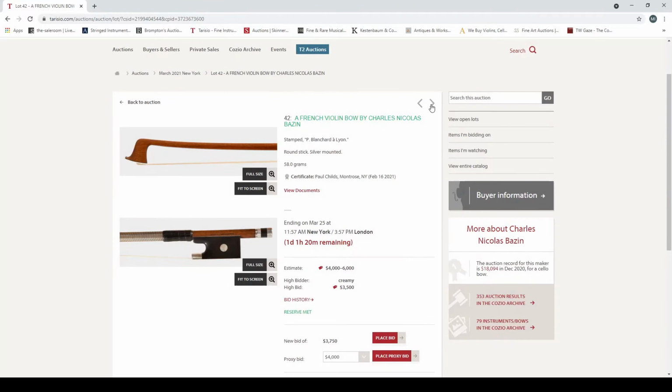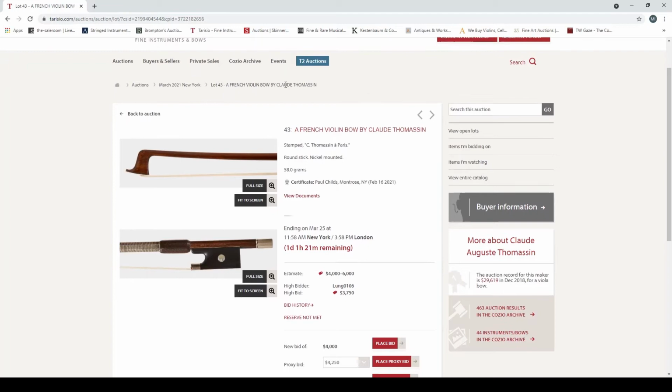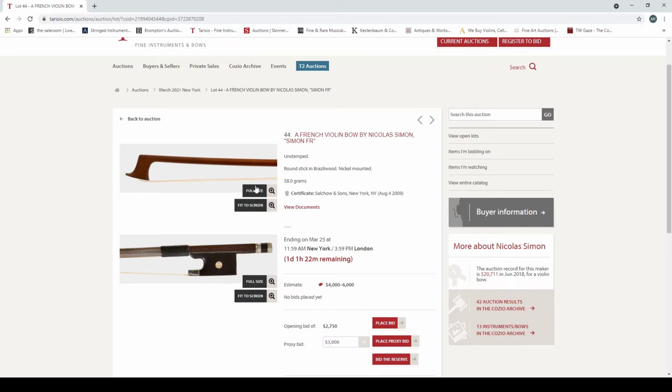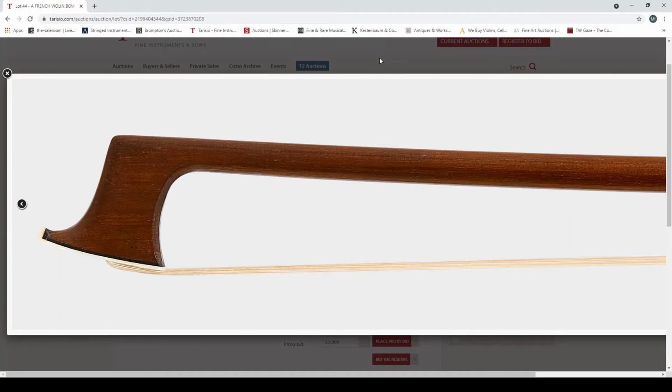A French violin bow by Claude Thomasin. Round stick nickel mounted, certificate of Paul Childs. French violin bow by Nicolas Simon. Unstamped, round stick in Brazil wood, nickel mounted, 58 grams. Certificate Salcho and Sons, New York from 2009. Let's actually have a quick look at that certificate, why not?